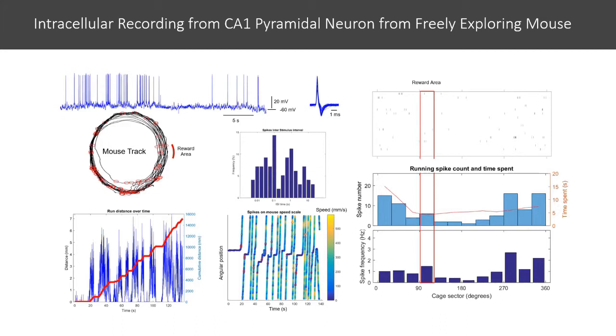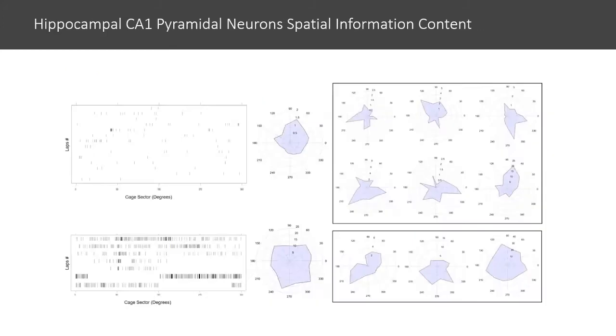On the top right-hand side, there is a raster plot to visualize where spikes occur with respect to the mobile HomeCage. Here, each line represents 1 lap for the animal's movement. Below, we quantify the spike number in 30-degree sector bins in blue bars and time spent in each sector by a red line. Thus, on the bottom, we see the spike frequency normalized to the time spent in each sector. As can be seen, spikes are not regularly distributed, but at some locations within the mobile HomeCage arena, there is a higher spiking probability.